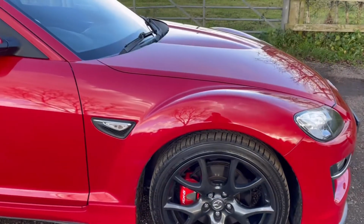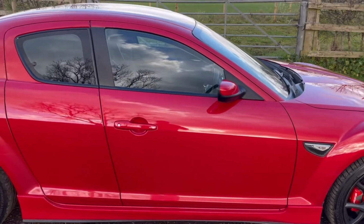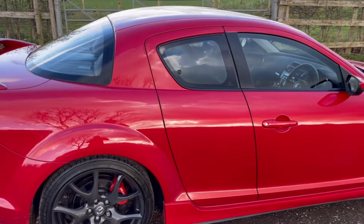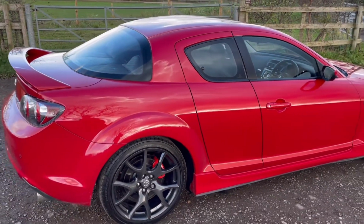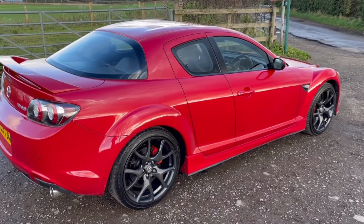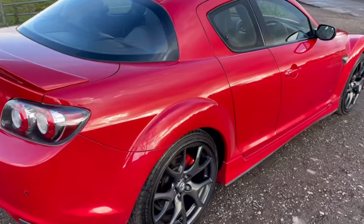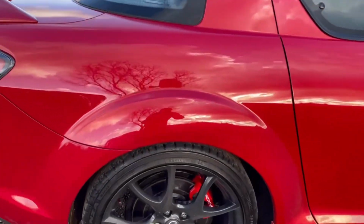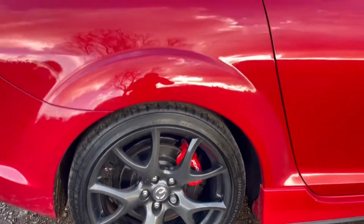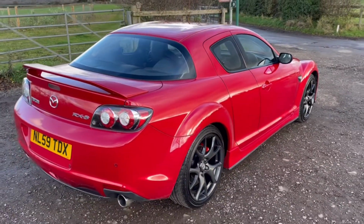Bridgestone tyres fitted all round. Now, I mentioned it was sold by us before, and that was roughly about a year and a half ago, so summer 2020. The gentleman who bought it was a second owner. We sold it to him as a one-owner car. He's only done a few thousand miles since, so it's in as good, if not better, condition than when we sold it, to be honest. Nice red calipers there just to match the Velocity red paintwork.